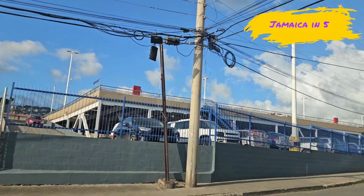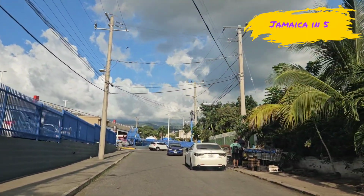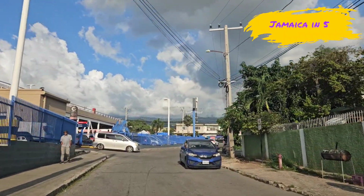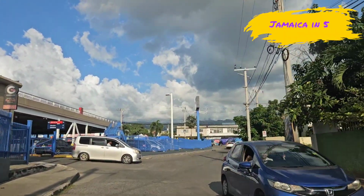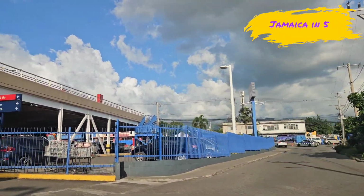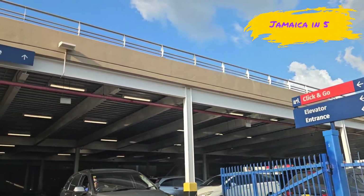And straight ahead, that's an upper level parking lot that they put in. Basically, they just put in more parking. So now this is the entrance. And this is a massive store.